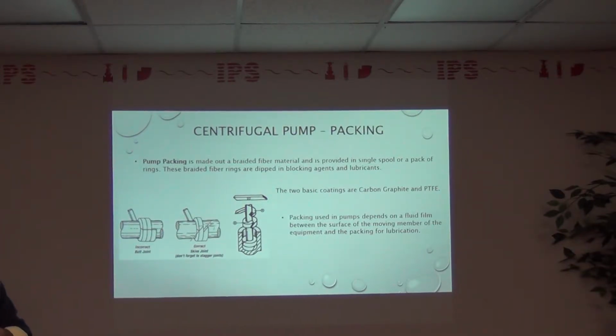The only issue is that it inherently leaks, drips. On startups, single use, or intermittent use pumps, you're going to have leaking and whatnot. That's not bad on a water application. If I'm in a municipal plant and I'm pumping water, you probably don't care. But with a chemical or something else, that's a potential problem. But that's packing.